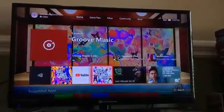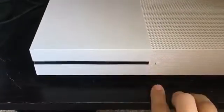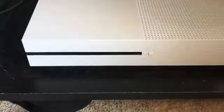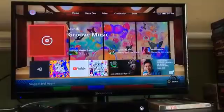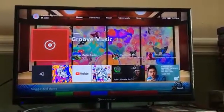Let's move on. So I'm a little scared to put this one in. This is the SpongeBob SquarePants game for Nintendo GameCube, and I'm pretty sure it's going to get stuck. Oh god, that didn't sound good. Yeah, let's just... Alright, we are not doing that again, for GameCube anyway. Next, let's try out Wii Fit Plus for the Wii. The disc is in. Sounds like it's reading it.